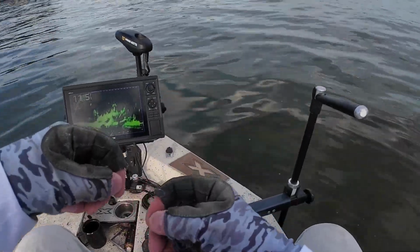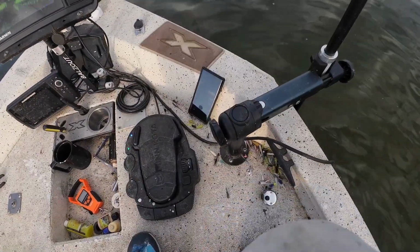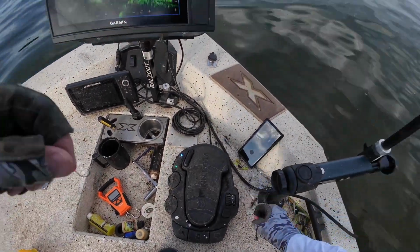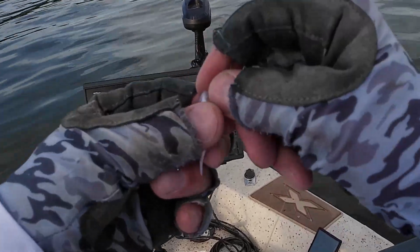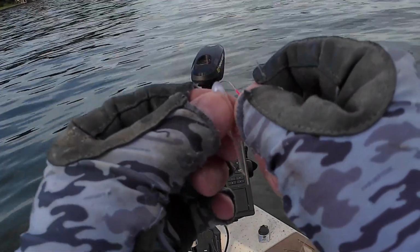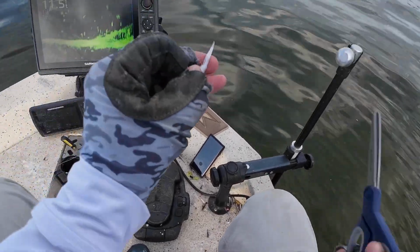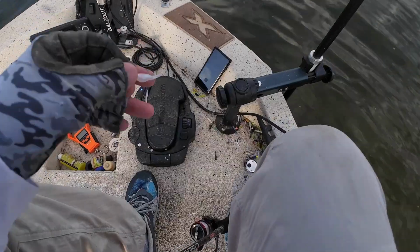Check your hook and line frequently. Make sure your knot's all right. And if your hook is bent, make sure that you get it back in place. Otherwise, you can miss some fish. Another tip is make sure that your soft plastic is hanging perfectly symmetrically on your hook. One of the reasons I don't like fishing with a barb is because it makes it easier to readjust your bait without tearing it up. I'm cutting a little bit of the tail off here to make it a little more finesse.